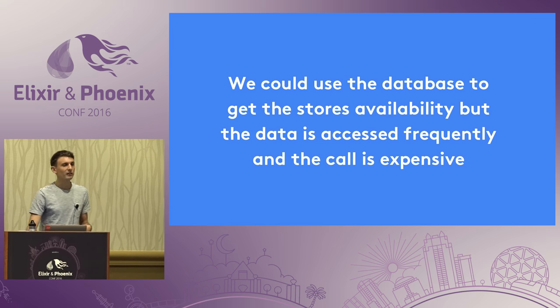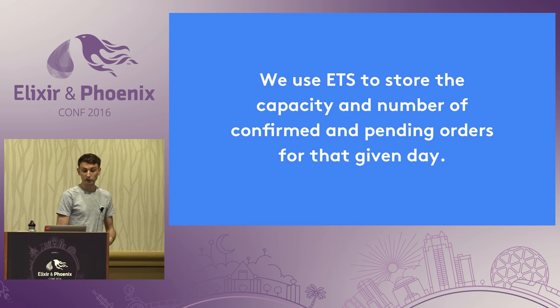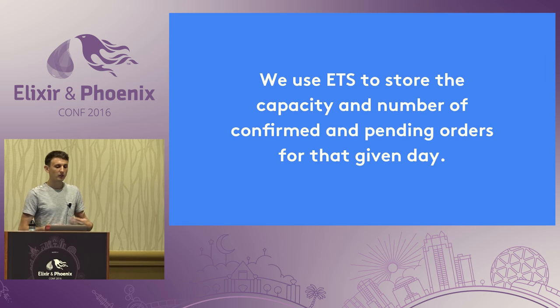So at the end of the day, all we're really doing is we want to keep track of some integers, right? We want to say there's a time slot, and this is how many have happened, and this is how many are left. So what we can do is use ETS to store that capacity. And if you haven't seen ETS before, ETS is basically like a Redis for Erlang. It's built into Erlang itself. It stands for Erlang Term Storage. So it's basically a key value store that you can use with no dependencies in your application. So for us, ETS was a really good candidate for storing this data.